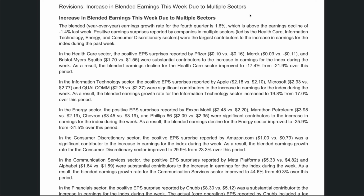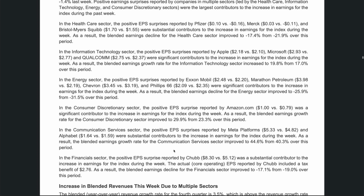Let's take a look at the earnings, because all of this at the end of the day comes back to the valuation of the S&P. You can see the increased blended earnings this week due to multiple sectors, not just concentration in the XLK, the XLY, the XLC. You can see the healthcare improved. It's still not positive. Like, let's not get this twisted, but it did improve here. It's getting better. Same thing with the energy sector. Not good numbers. Like, let's again not get this twisted. Not great numbers, but improvements are being made. Financials also improved down here. That's something that we are going to watch quite closely.